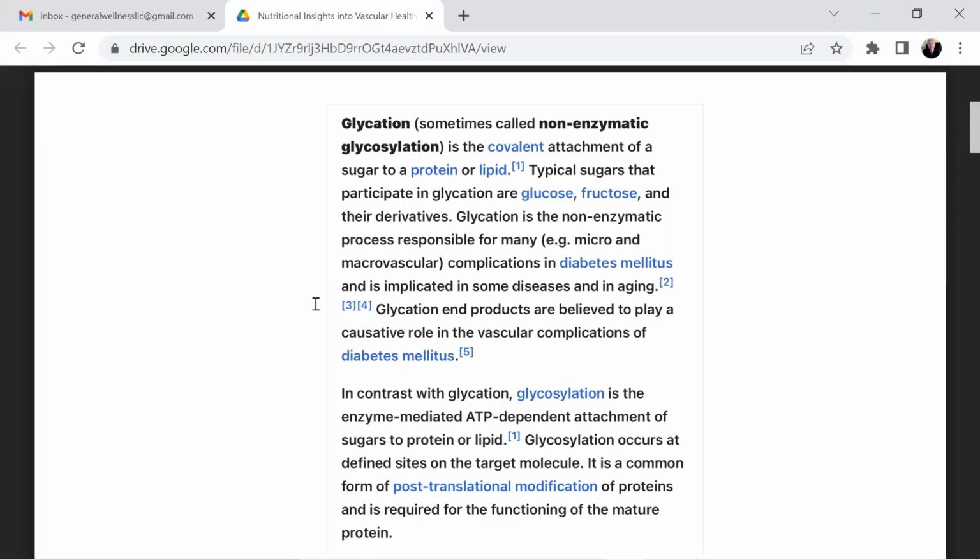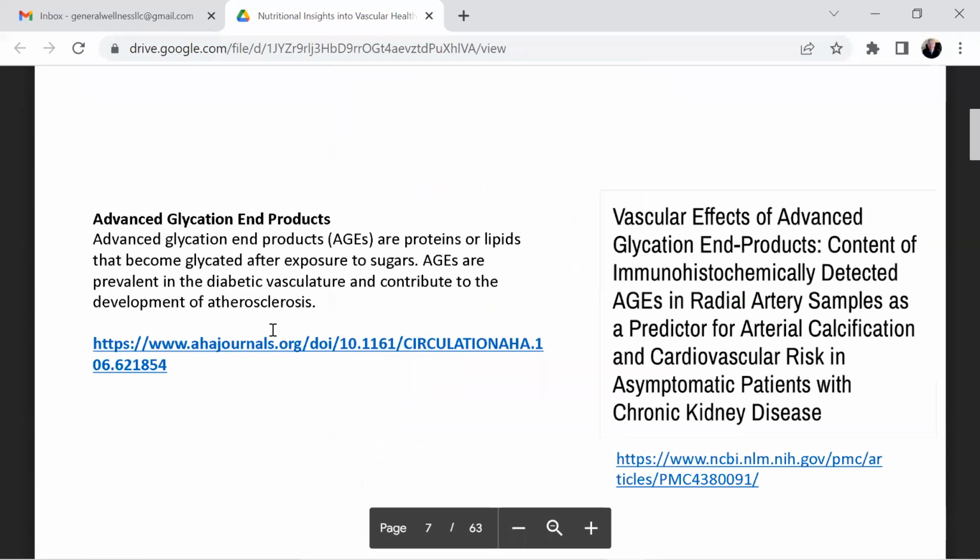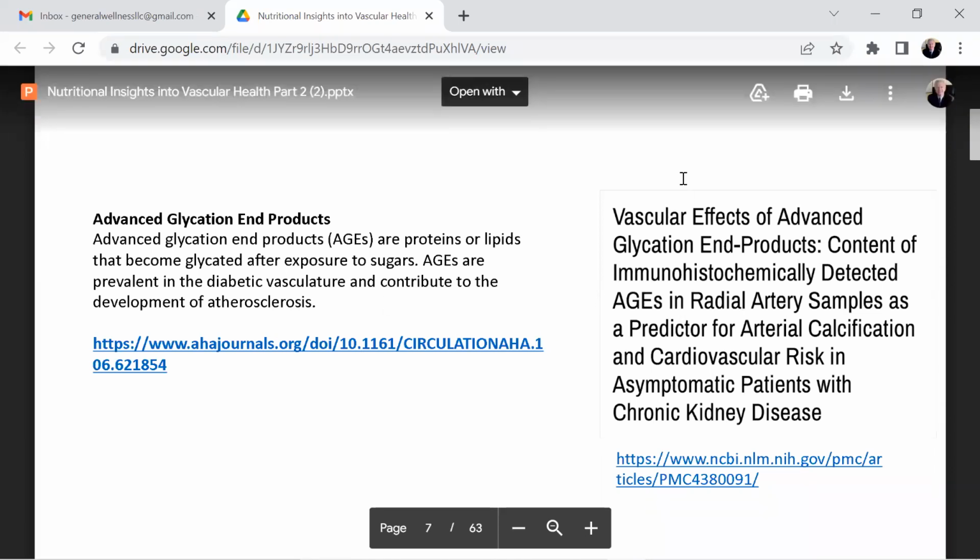Here are a couple of articles I gave you if you want to read them through. I found them related to these glycation end products, as they call them. Vascular effects of advanced glycation end products; content of immunohistochemically detected AGEs in radial artery samples as a predictor of arterial calcification and cardiovascular risk in asymptomatic patients with chronic kidney disease. I only picked two of the many that relate to this.